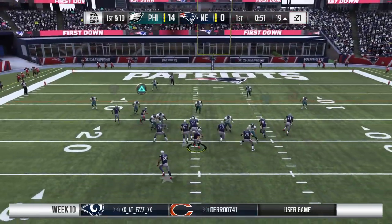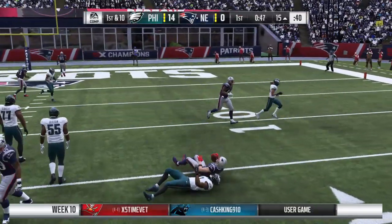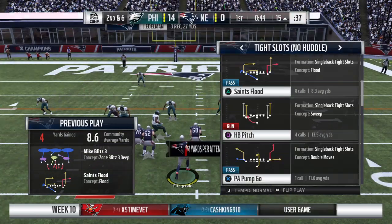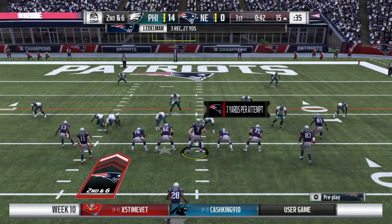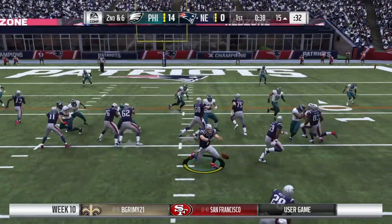Down double digits, and we talked about their game plan being both running and passing there. You're right. They're sticking to the game plan, getting the ground game going. A lot of football left to be played. That throw good for 4. It's second down. 4 yards on that last completion, so that sets up 2nd and 6.